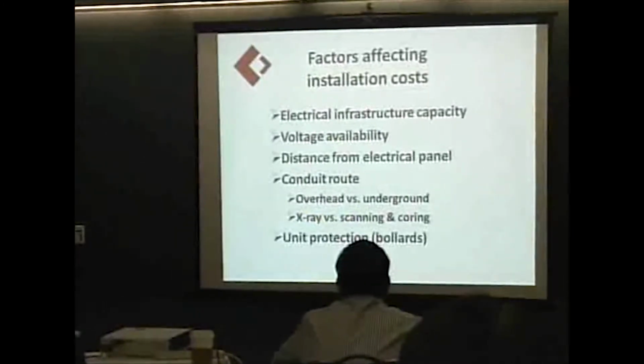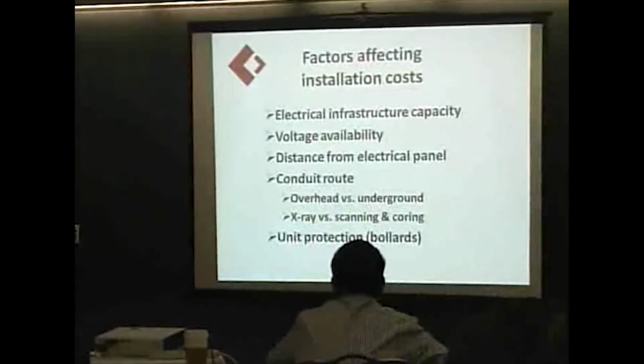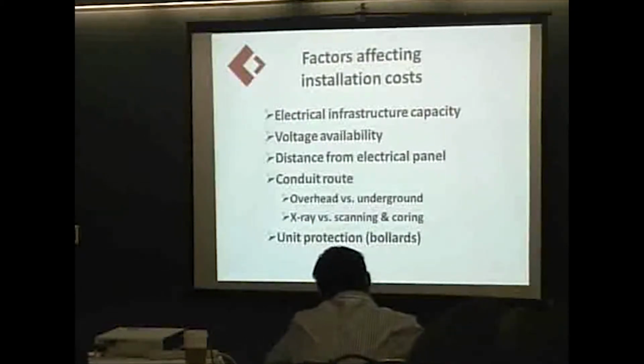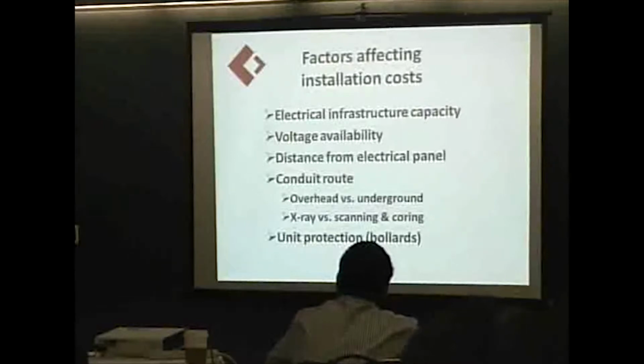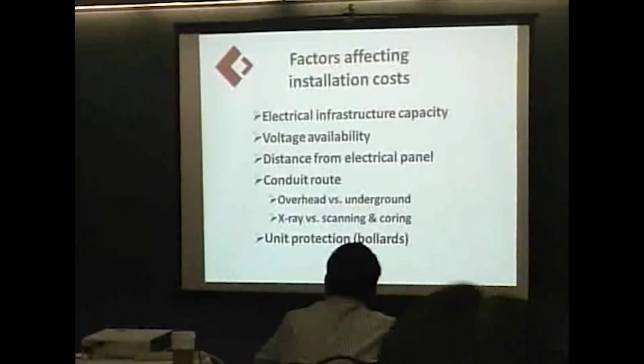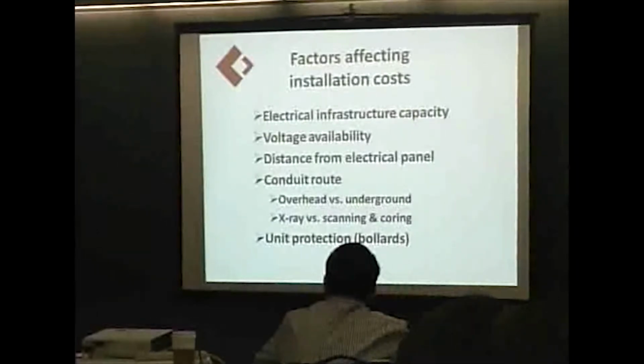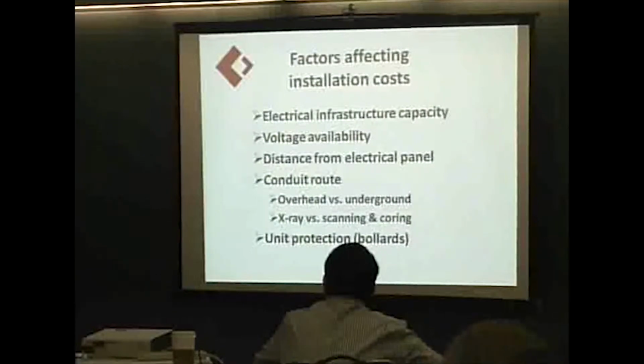So now that you've decided that you're going to put car chargers in your facility, you're probably wondering, how much is it going to cost? Or what are the factors that I need to consider when it comes to putting car chargers in? And I've listed here a few of the things that you need to take into consideration when you are putting in a car charger. John pointed out several of the issues regarding where the power comes from and the voltage of some of these chargers. But the biggest issue is whether or not your parking garage or your facility has the electrical infrastructure capable to power electric vehicle car chargers.